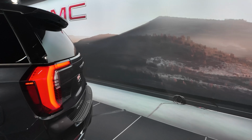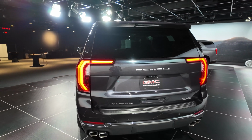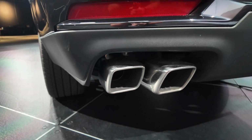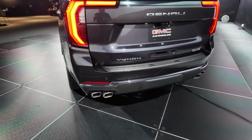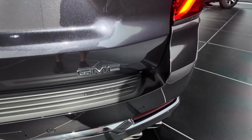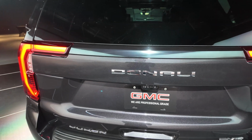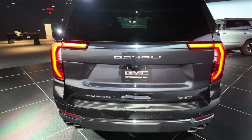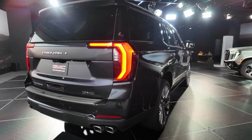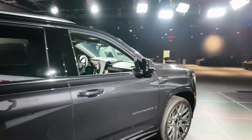Coming around back, and then we'll swing back up front, you see updated taillights. They have the animation sweep when you unlock, approach the vehicle. We have square exhaust tips here that have a slight offset to them, which is pretty cool. It ties in with like the updated GMC Acadia too. And with the Denali models, they relegate the GMC badge down to the corner because Denali has so much brand equity. They put that right in the middle. People are very proud of driving some form of Denali, whether it's a Yukon or a Sierra or whatever it is. So there's the updates to the rear end of the Yukon, but now let's come up front.